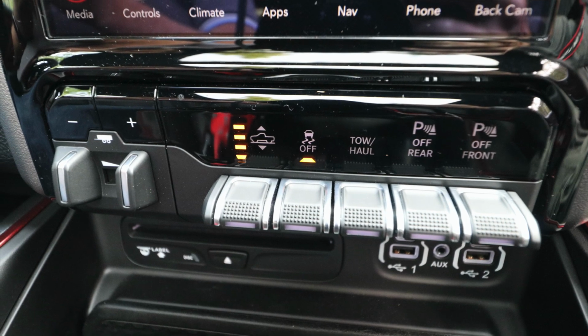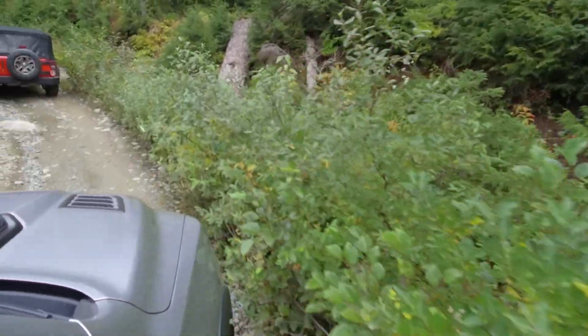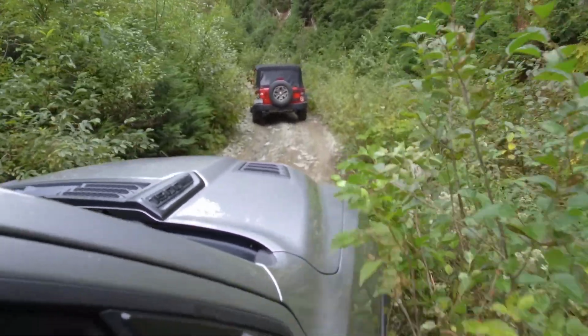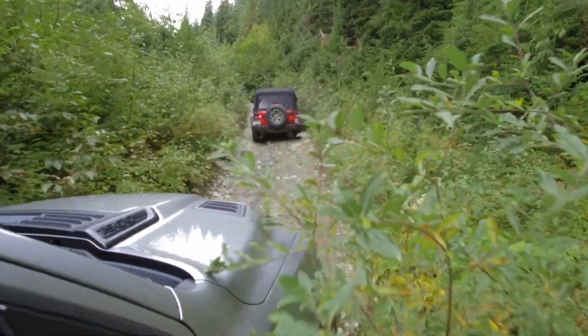Now, initially, I thought switches for the parking sensor controls were a waste of space, until the trail got so tight we were pinstriping the sides of the truck. The parking sensor warnings were beeping as if someone had a missile lock on us. Without taking our eyes off the road, we hit the switches and were blessed with silence.